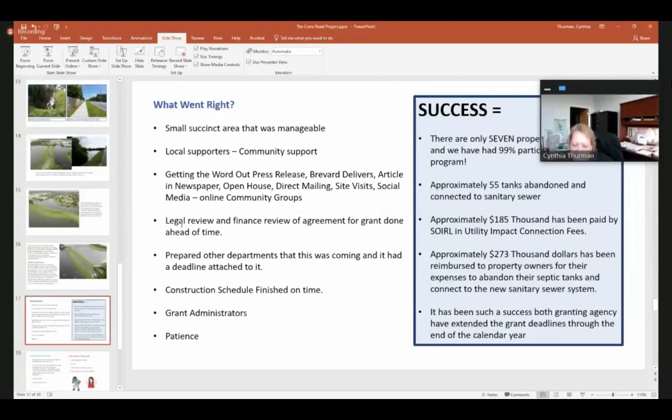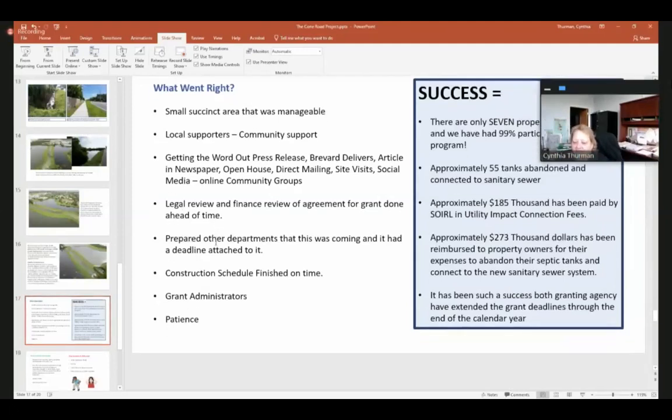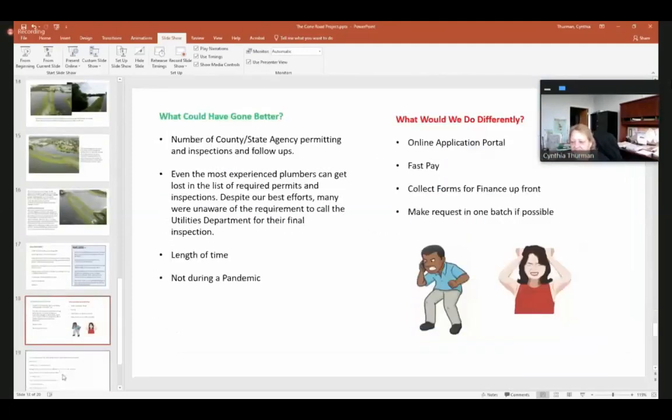So that's just fantastic. And the program has been so successful with so much participation that our grant partners have graciously extended our deadlines through the calendar year so we can get those 7 and get the rest of the people connected. So what could have gone better?